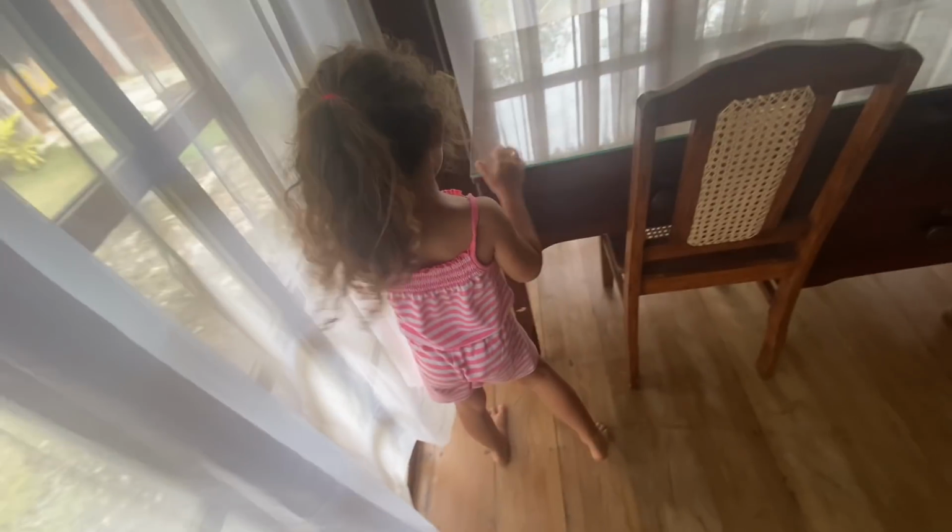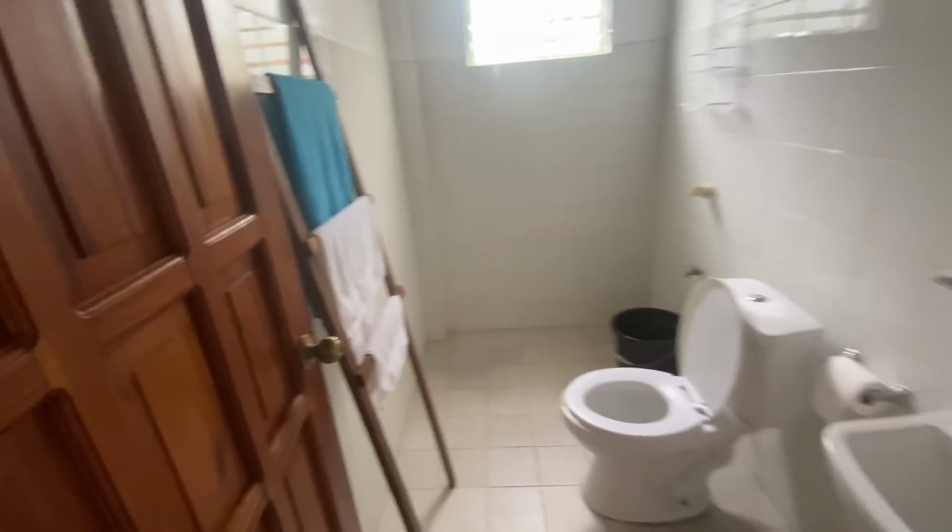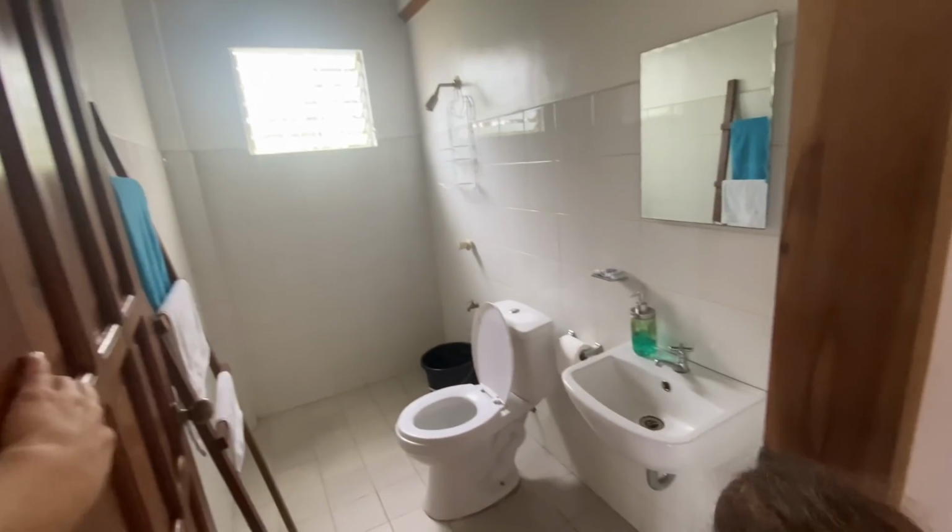Actually, let's check for plug sockets. Yes, there we go. Excellent. We had to get some work done on this table, won't we, Story? We've got a little ensuite in this room. Exactly the same as the other room, really, but we have it inside the bedroom. Nice, quite nice, spacious bathroom.